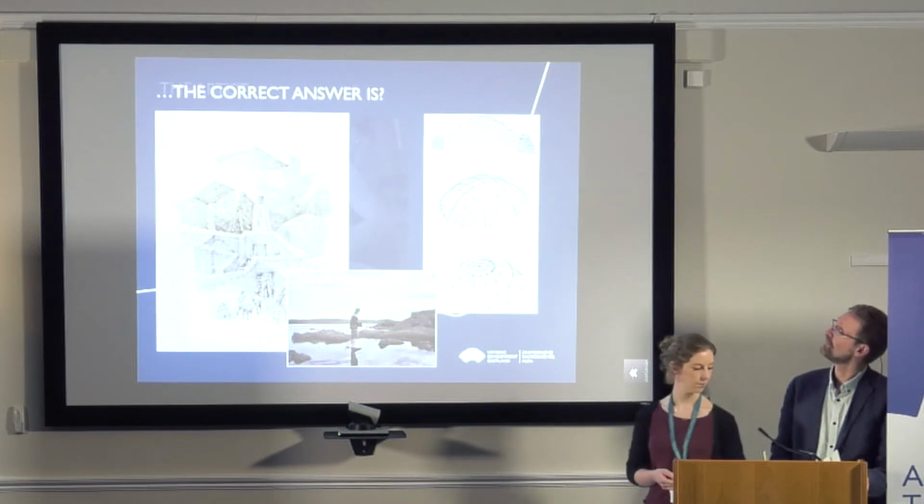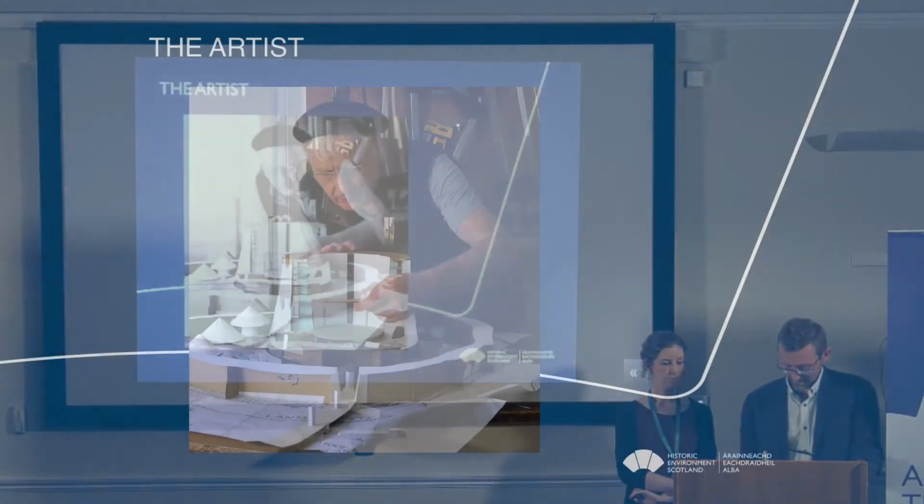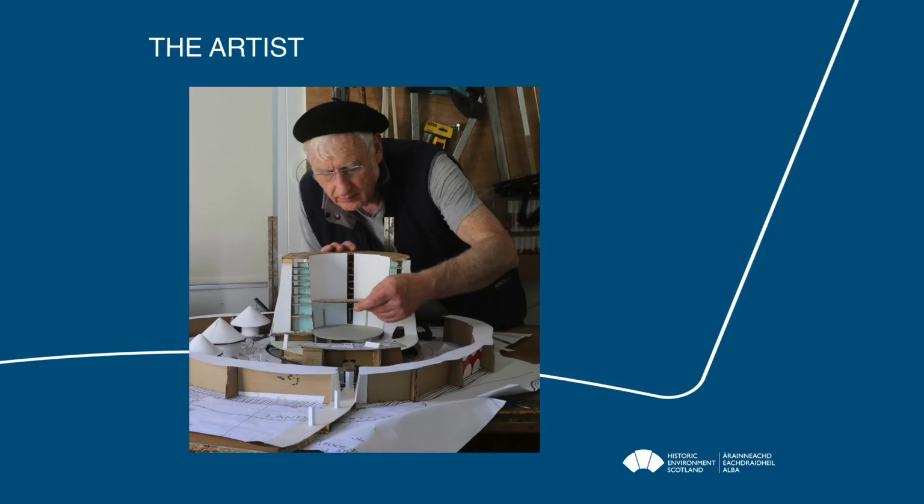So, to help us with this, we selected an artist, David Simon, to undertake the work. Now, David is one of the most accomplished and rigorous reconstruction illustrators in the country working today. And he also, as Alan Sorrell did before, sports a standard issue artist beret. We'll further explore his work in due course.